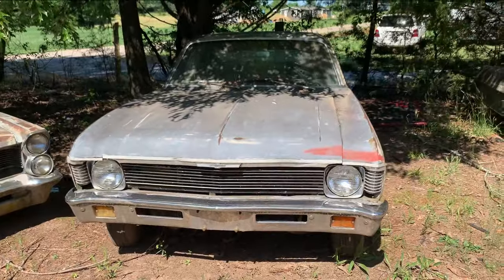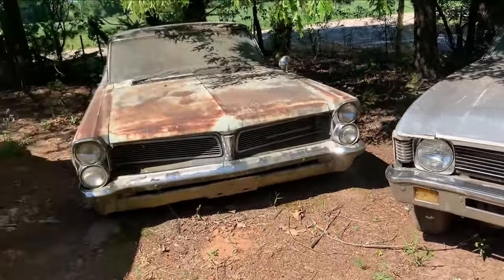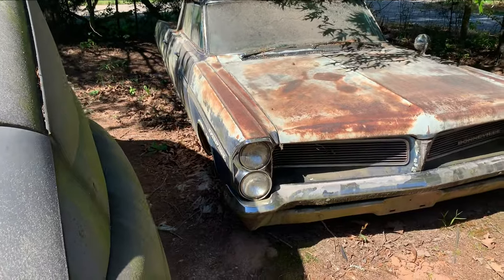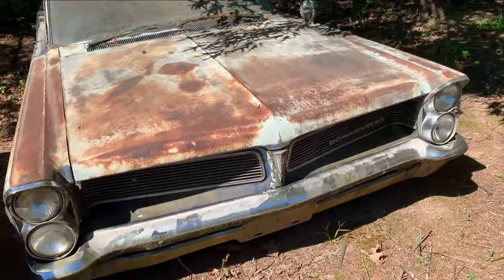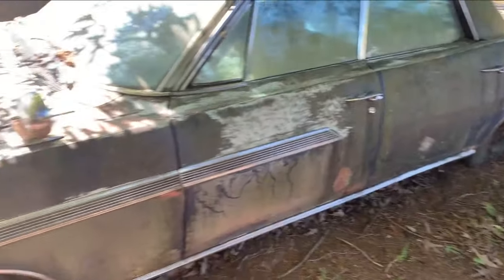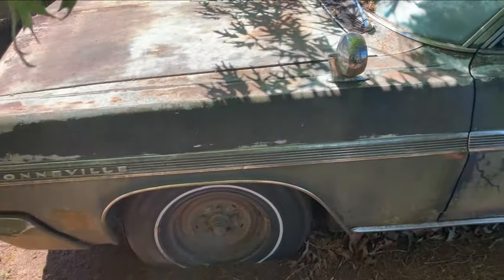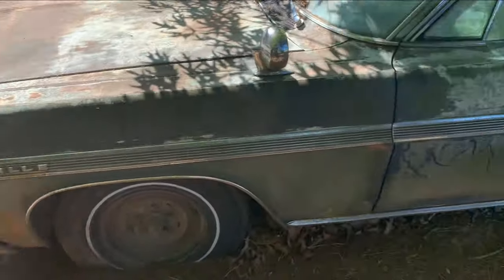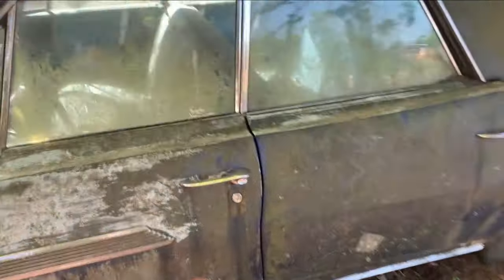I've already posted that Nova once before. This Bonneville I never posted. It's a four-door car. It looks pretty solid. I like how they put those mirrors up there in the front of the fenders instead of back there. This car looks all there.